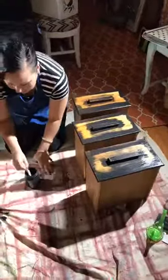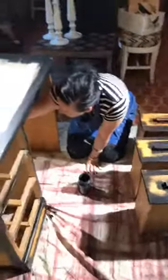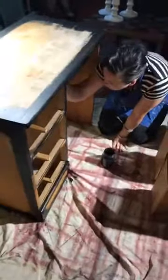Is this black or navy? This is black, all right? Who's ready for me to tell you what I'm even doing? I haven't even told you guys what I'm doing yet, have I?